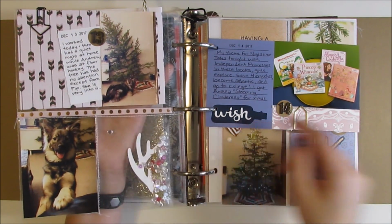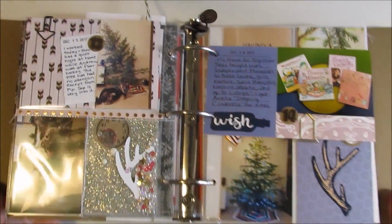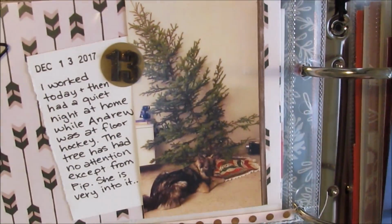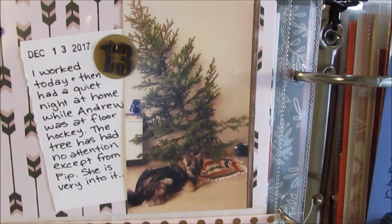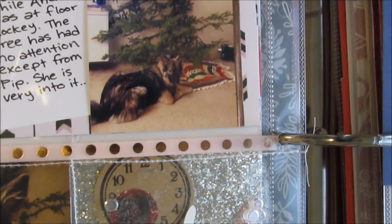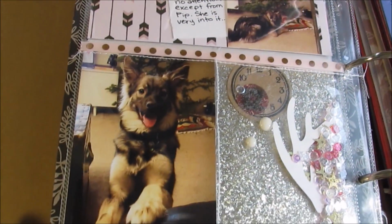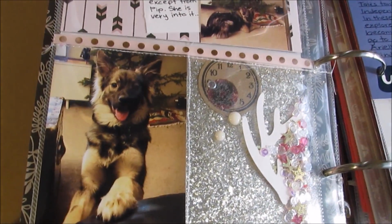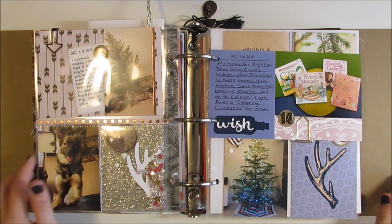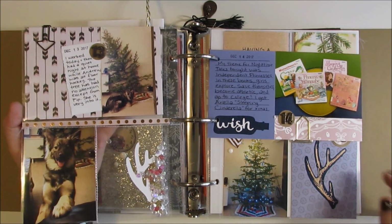So here is our sad little tree. We went tree hunting a few days before this, but we still hadn't set up our tree, and you can see it's not even standing properly in our stand, so it's kind of tipped over. And Pippin, our little pup, is quite interested in the tree and confused because obviously that's a little weird to her, but it's a cute little story there.